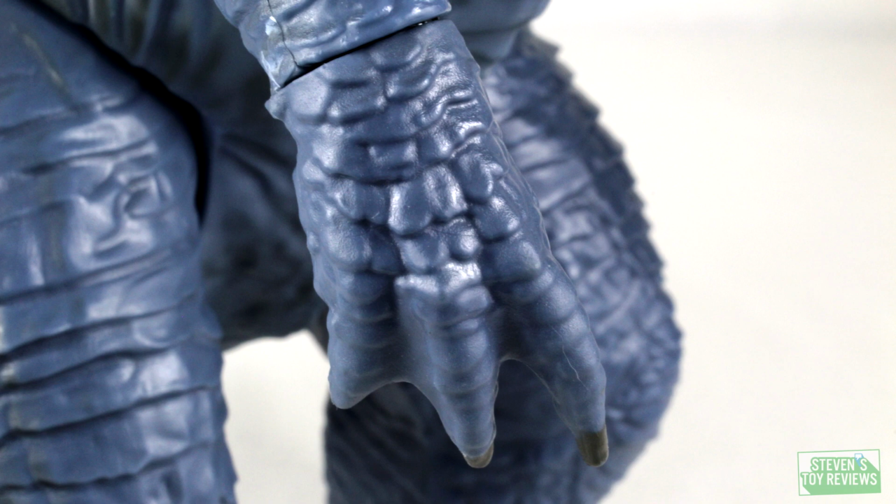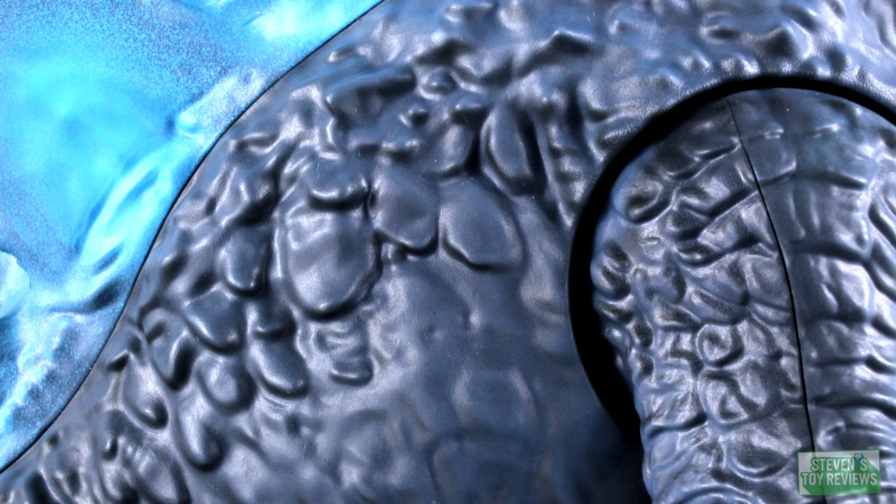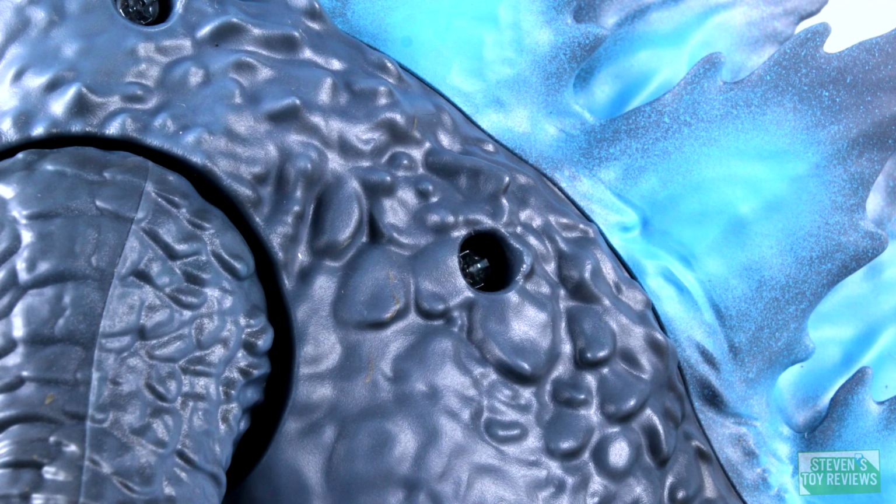Yeah, the detailing could definitely be a bit better here for Godzilla, but well, I guess it is going to have to be what it is because it's already on the market. And not much else we can do there. Yeah, but the actual paint detailing on the figure is rather impressive.